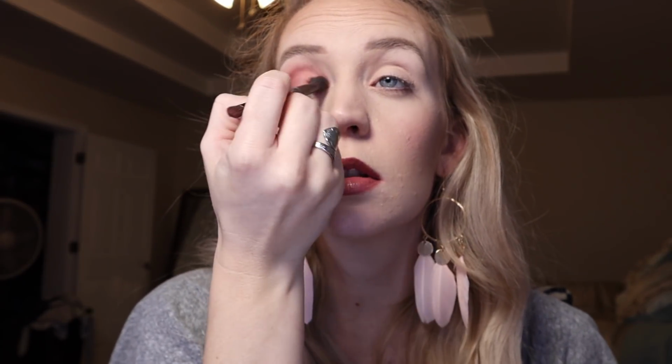just in that crease area. Not too much fallout. It's very pigmented. Kind of just blending that out.